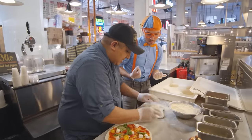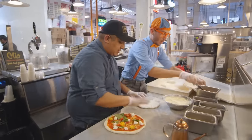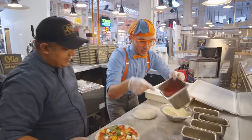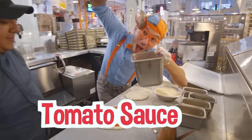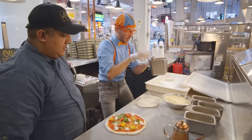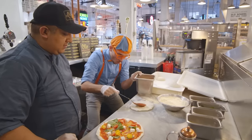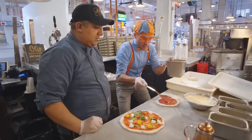Whoa. You can put tomato sauce inside. Yeah. You can put tomato sauce. Look at this. This is really yummy tomato sauce. Okay, now let's put the tomato sauce on the pizza. Here we go. And then we're gonna mix it around.